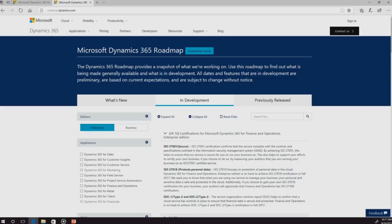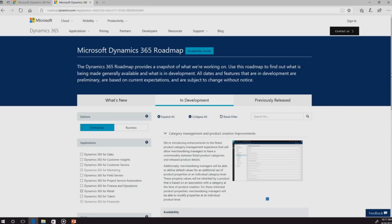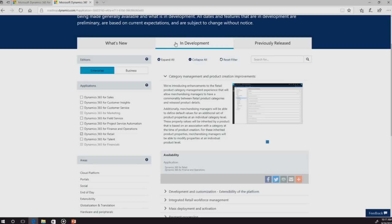And then to the other piece about the roadmap. If you go to roadmap.dynamics.com, you're going to get to this page. I can come down and I can come to retail. You're now going to see what's in development. In development is what's coming in the next release. So this is what's going to be coming in the fall release.